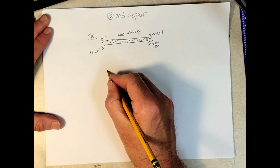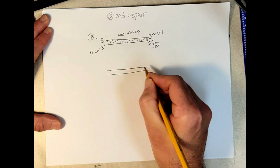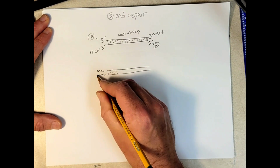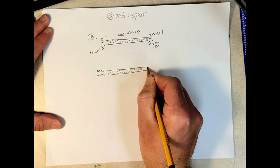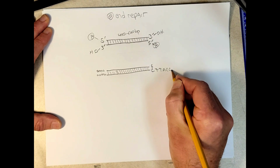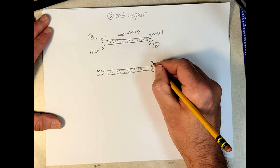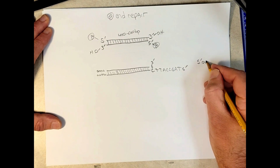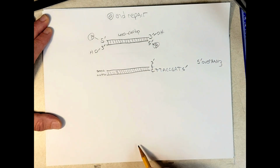So one possibility: I'll have this DNA molecule down here, and I won't diagram the whole thing. I'll use these little circles to indicate that it's a really long DNA molecule. But let's say one of the ends looks something like this, with the 5' end overhanging the 3' end. Now this is a 5' overhang. The 5' end overhangs the 3' end.